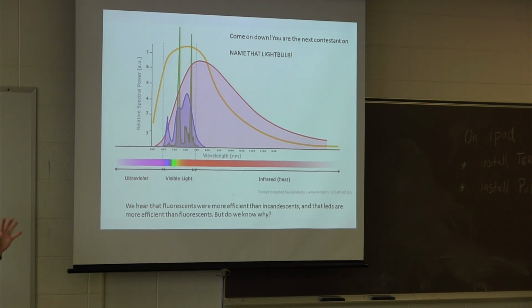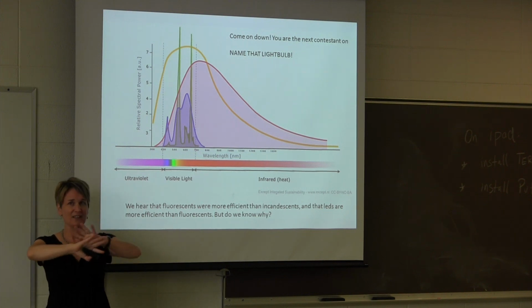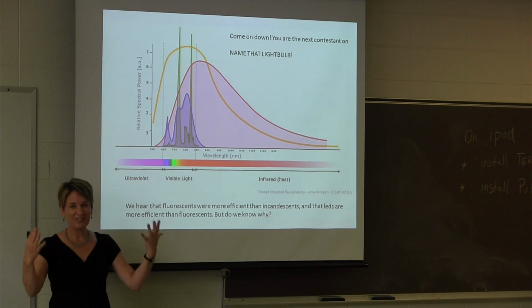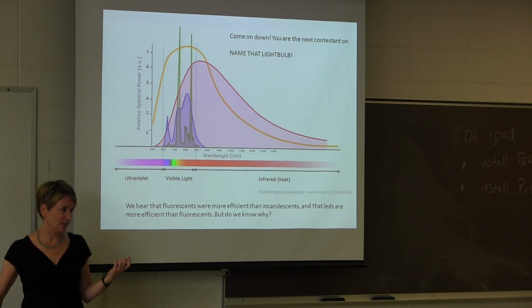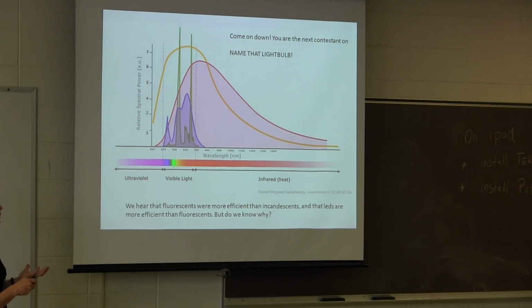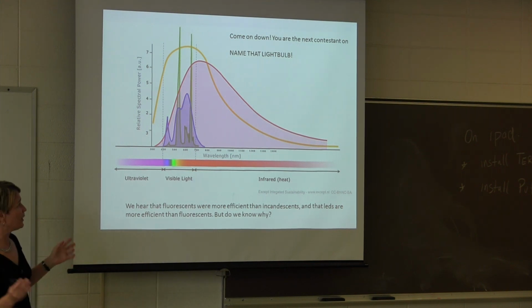LEDs have what we consider a more natural, more sunlight-like spectrum of light. They're supposed to be better, healthier for us because our eyes are used to looking at a spectrum of light historically or evolutionarily that mimics what's coming from the sun. So the best light bulb for us would be something that's pretty close to that. So there's also some purported health benefits to moving from fluorescents to LEDs. Whether that plays out or not, I don't know.